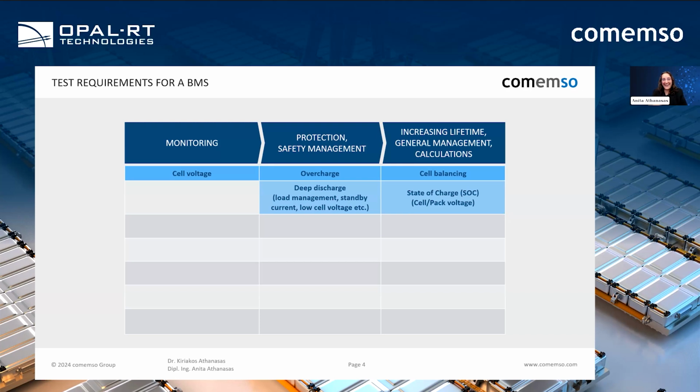Okay, and also for the active balancing, there are different methodologies and different kinds of possibilities. But this is not a topic today. We want to know just how to test it. So therefore the cell balancing itself and also the state of charge calculation on cell level, but this also concludes to the pack level.